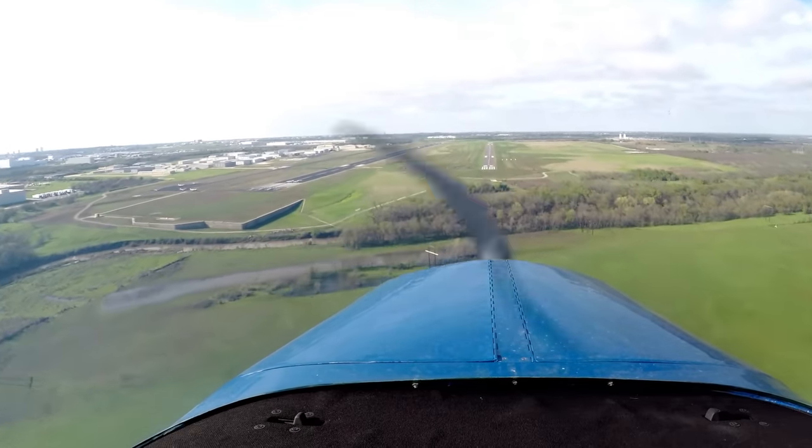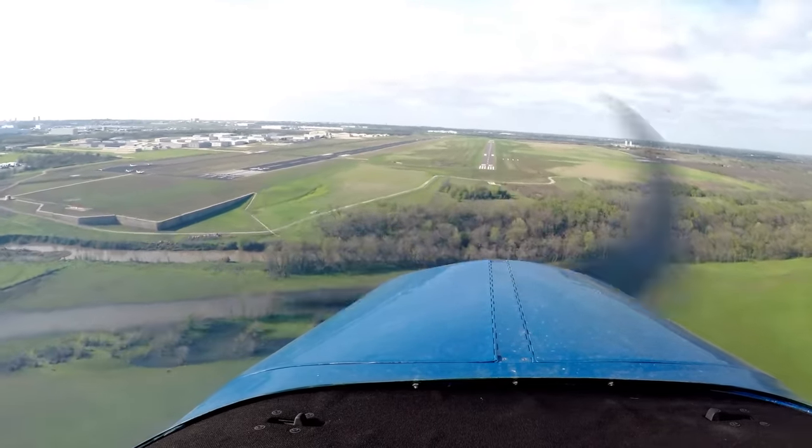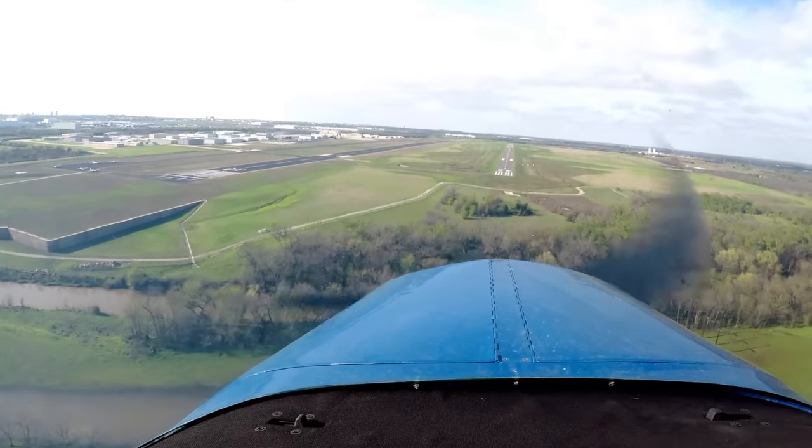Those white lines there are called the 1,000-foot markers. They're called that because they're 1,000 feet long. It doesn't look like it, but that's because we're very high.